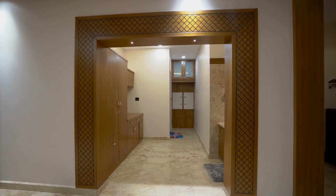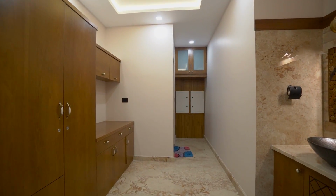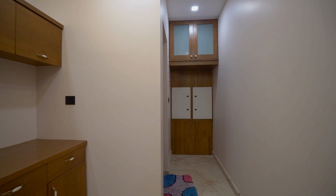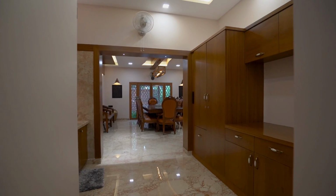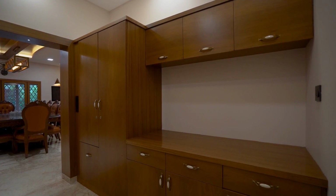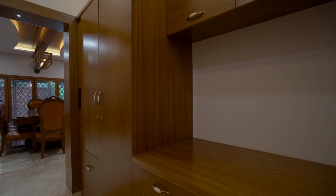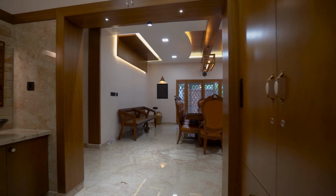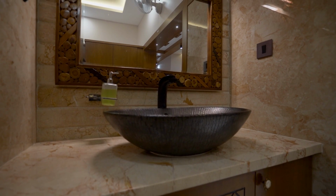Near to dining, a washing room is designed. Unlike other washing areas, there is storage space available. Beautiful wash basin and stylish mirror are set here.